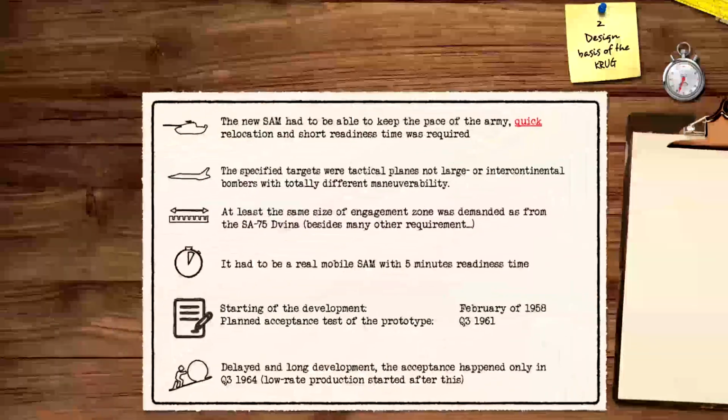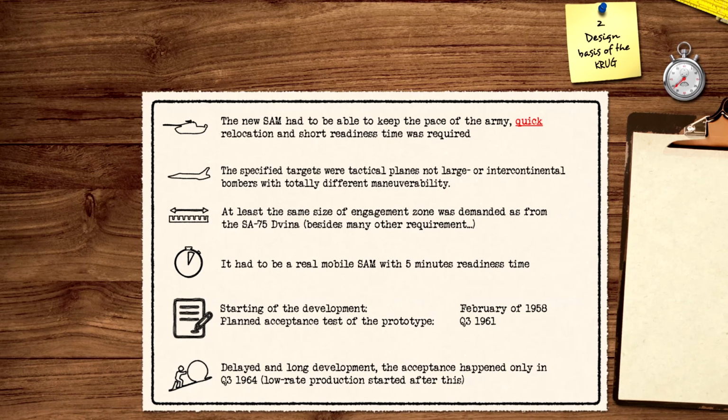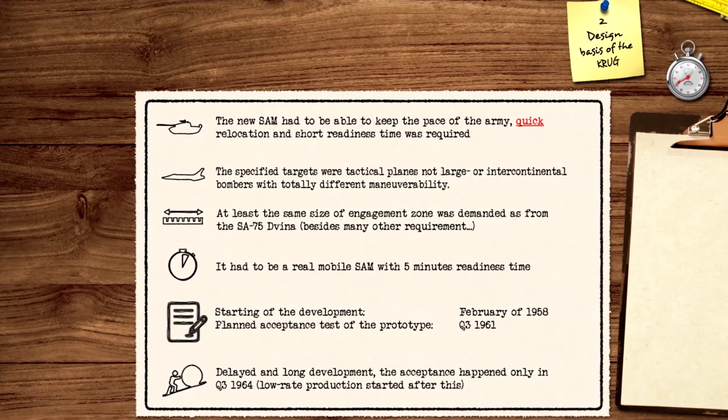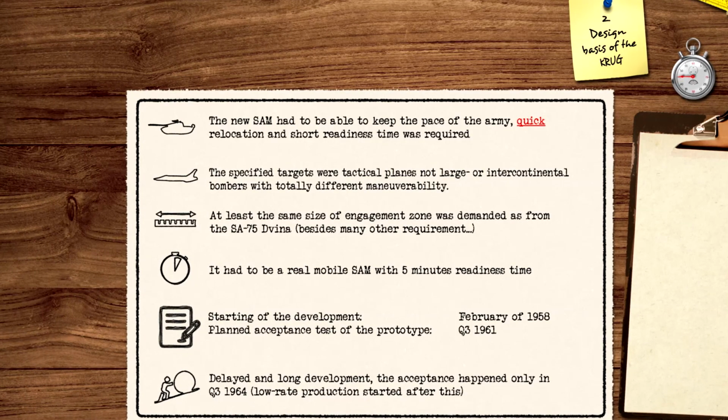The requirements for Army air defense differed from the SAMs of the PVO. The KRUG system had to be self-propelled to meet the needs of mobile combat warfare. Additionally, the targets were completely different in nature compared to medium, heavy or intercontinental bombers. Tactical fighters and the newly emerging fighter bombers, as well as the subsonic strike aircraft like the A-6 Intruder, represented a completely different category in terms of maneuverability. The maneuverability of the missile had to be designed accordingly, besides many other things.